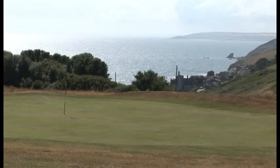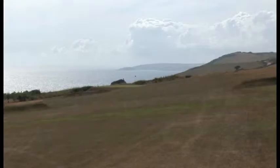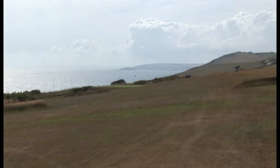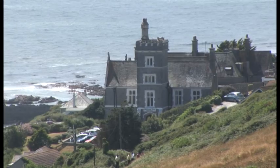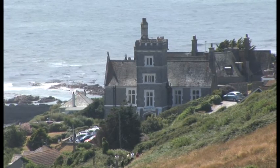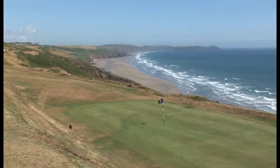Whitsun Bay Hotel and Golf Club is located on the southeast Cornish coast, 6 miles from the town of Tor Point. The first 9 holes are played directly on the cliff top and have some of the most breathtaking views of any golf course in the southwest of England. The hotel is one of the most luxurious in southeast Cornwall and has 32 comfortable rooms that consist of a selection of twin, doubles and family rooms.